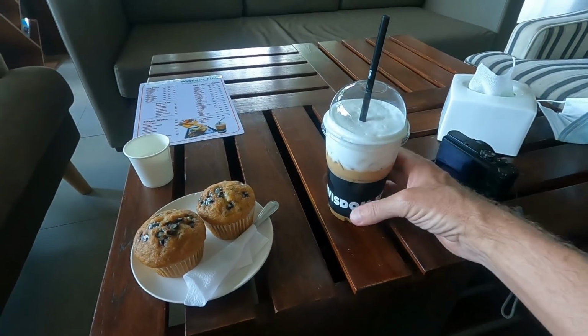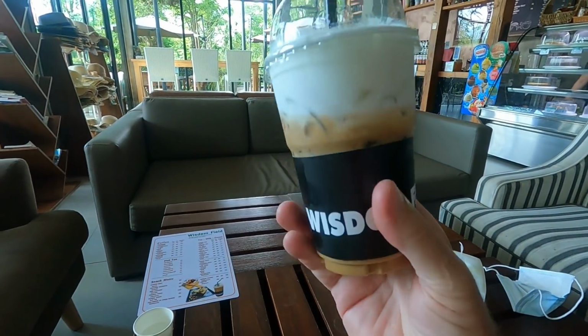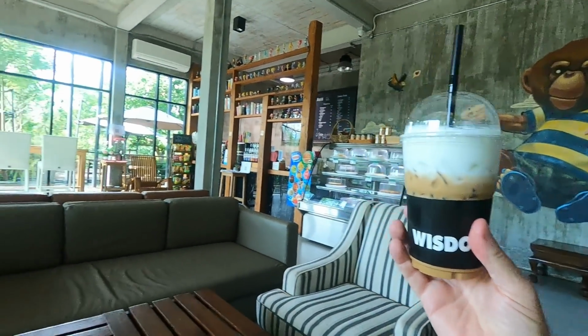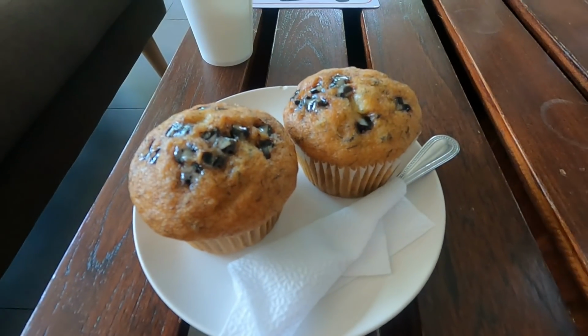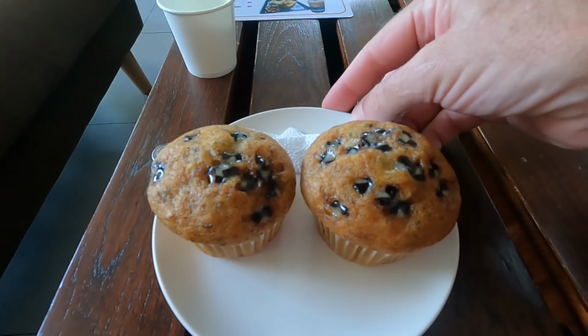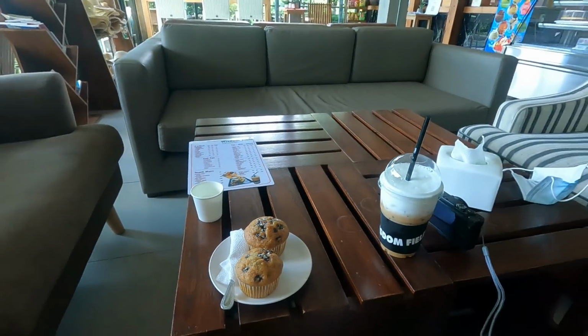My order has arrived, and there's the Wisdom Field iced cappuccino. And my muffin order got mixed up, so I didn't get the banana nut muffin that I wanted. I got some kind of chocolate muffin. But that's okay. I'll take whatever muffins show up. This is nice. Try my Wisdom Field iced cappuccino.